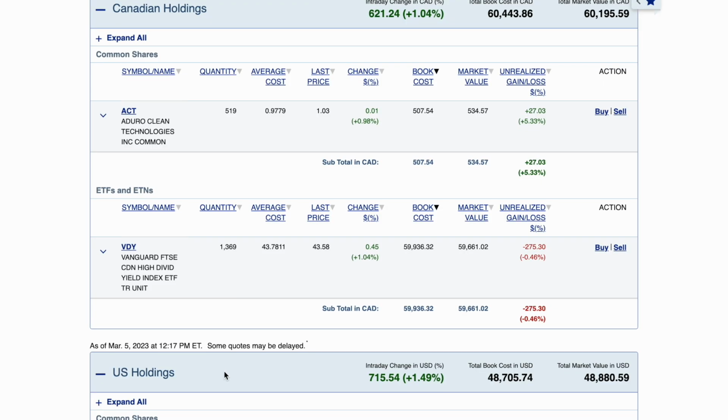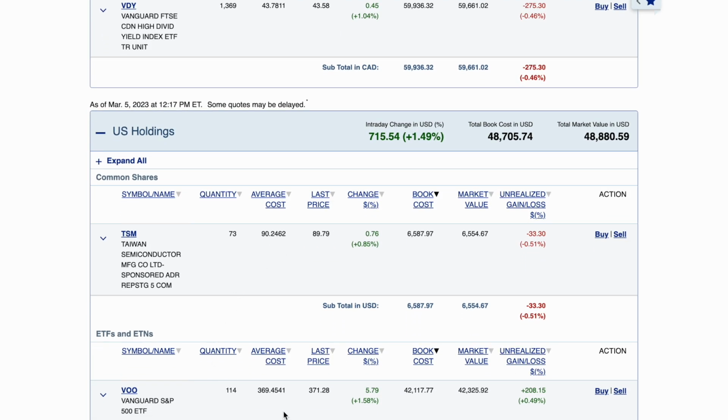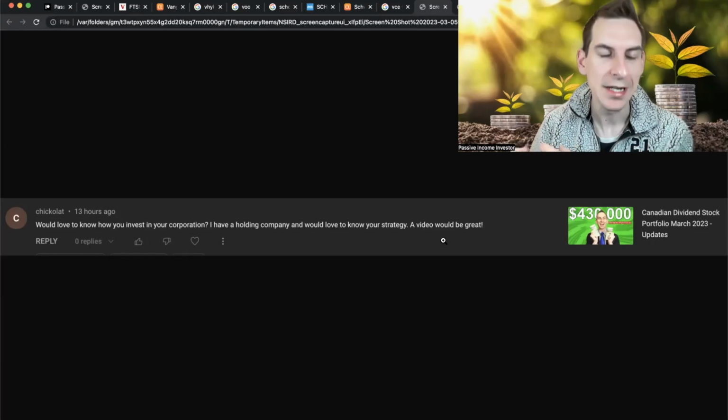Here, however, there's issues that come with this. So dividends and capital gains get taxed at 50% in a corporation. So if I sell a stock, make capital gains, or collect a dividend, the government immediately wants to take 50% of that because it's passive income, and they already give you a good tax break on the money you're making. So how do you avoid that?